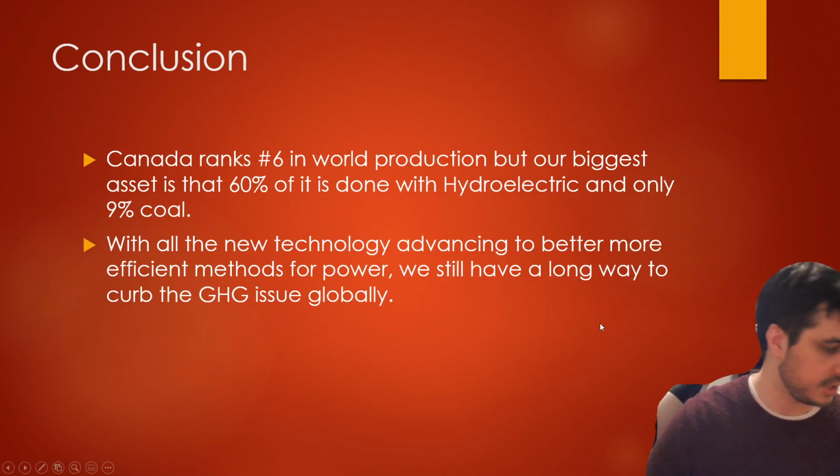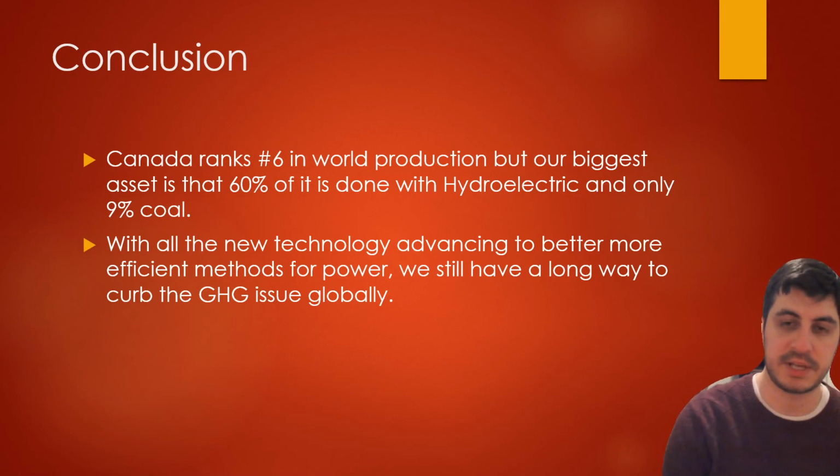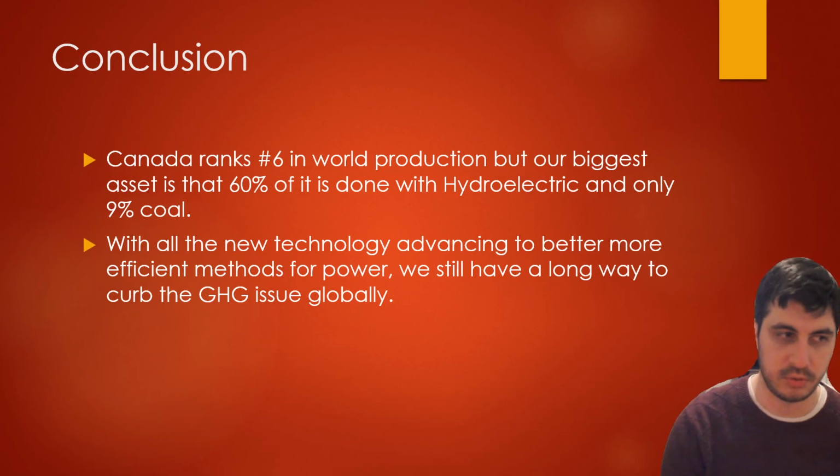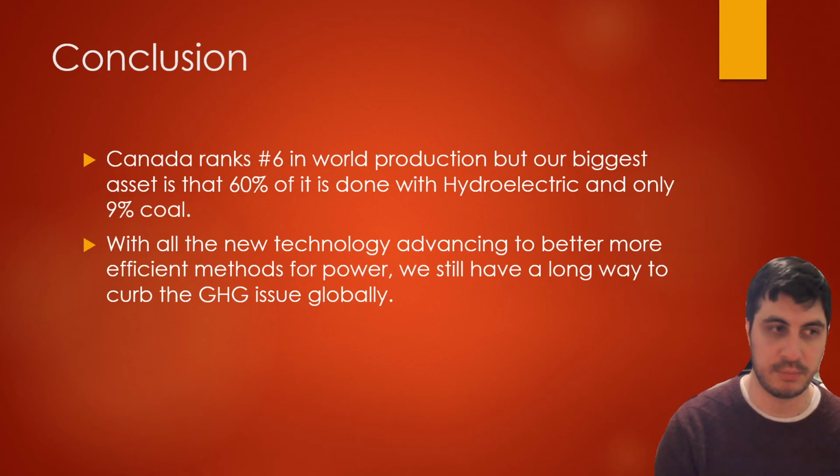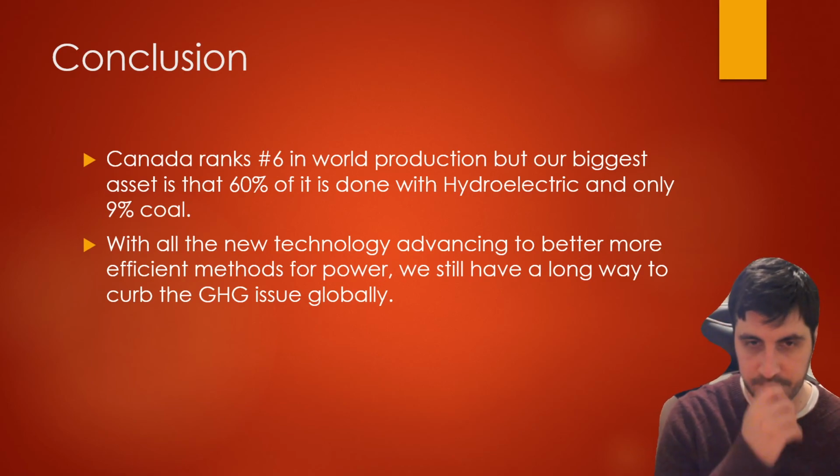Canada ranks number 6 in world production, but our biggest asset is that 60% of it is done with hydroelectric and only 9% coal. If you look back at the earlier slides where I showed you the breakdown of coal used in all the different countries, Canada is definitely really good at not using coal. I mean, we could get rid of the last 9%, but it's a pretty good target to have at the moment.